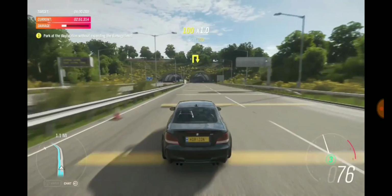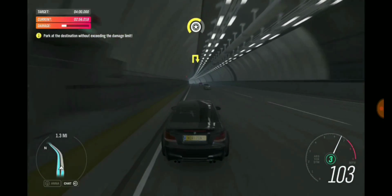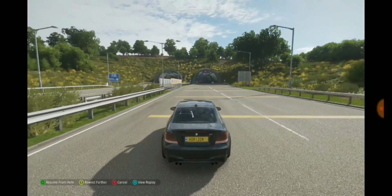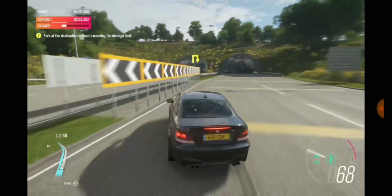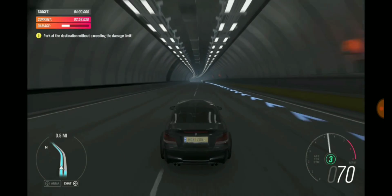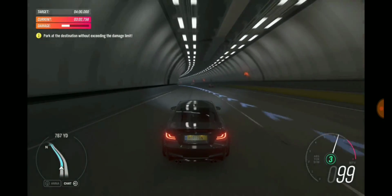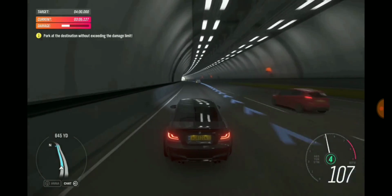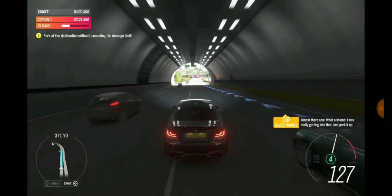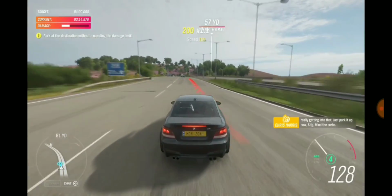Turn around when it is safe to do so. Right. We'll have to deal with that, Mr. Harrison. There now. Oh, what a shame. I was really getting into that. Just park it up now, Stig, and mind the curbs.